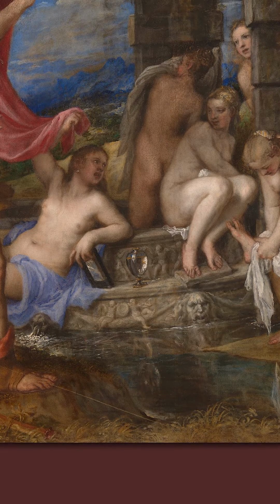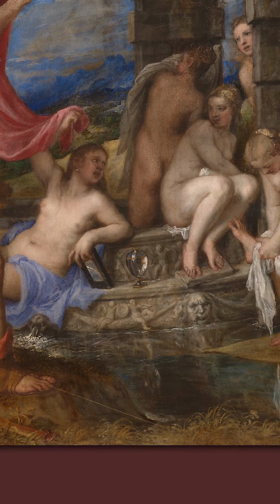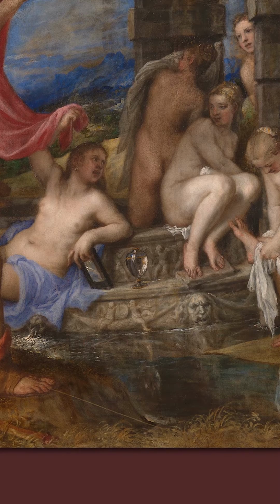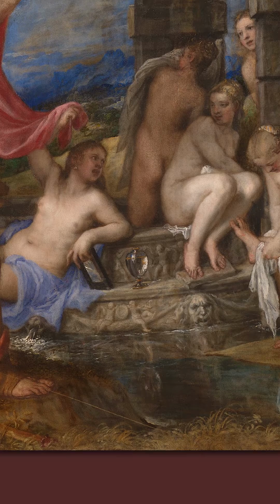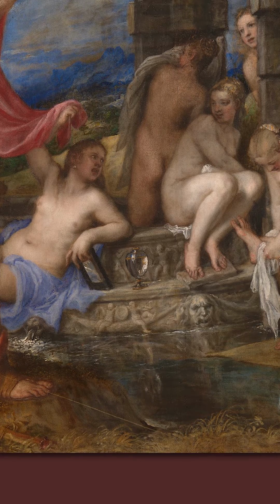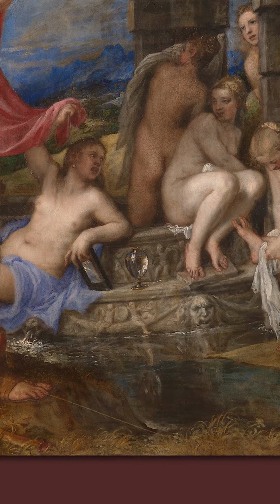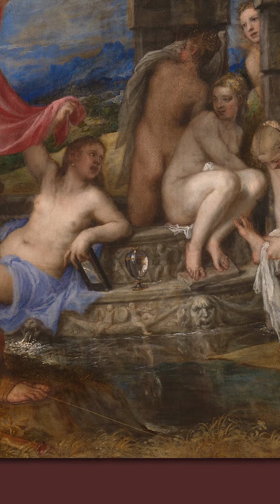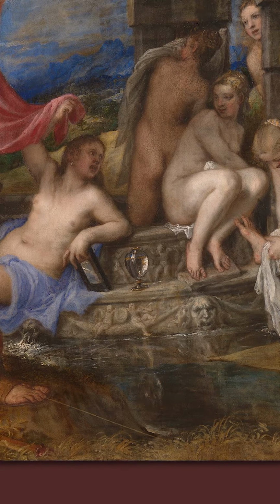Looking at the bathing platform, there are a couple of interesting objects included, contemporary objects. So the nymph in the blue, she is holding a mirror, a contemporary mirror. But more bizarrely, right bang smack in the middle is a glass vase. And Titian really wants us to notice this vase. Compositionally, it's quite central, but also the reflections on the vase are the brightest whites that he's used in the entire painting. So that really catches the eye.